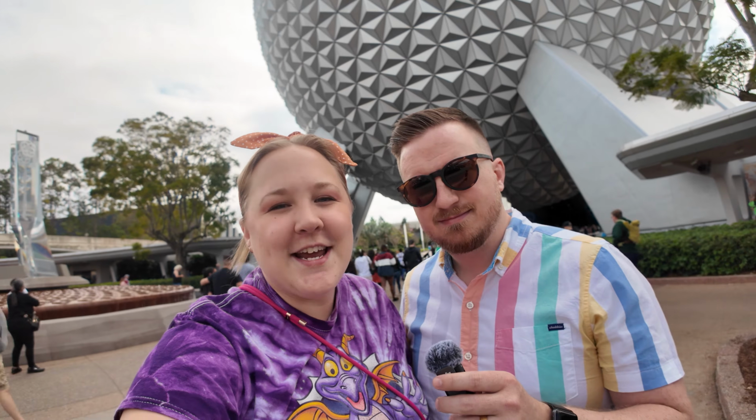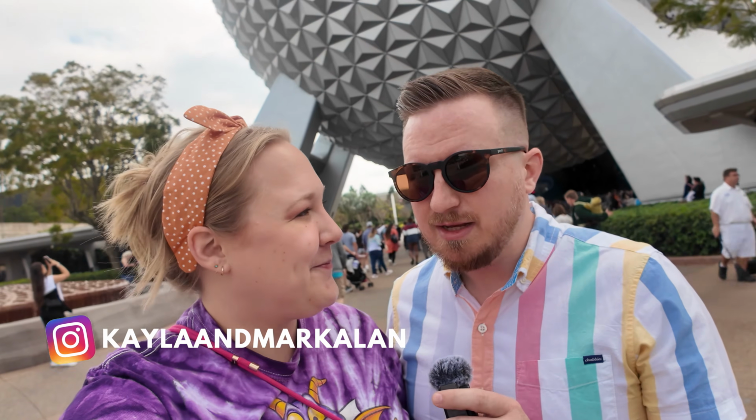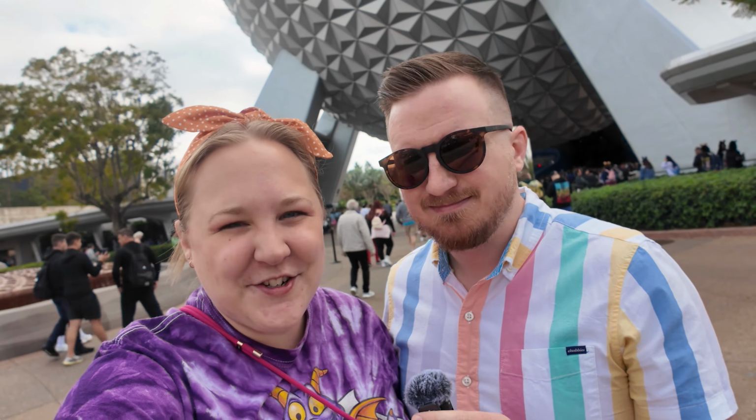We're here at Epcot today to show you some of our favorite tips and tricks when it comes to pin trading here at Disney World. We're gonna give you things that you should know and things that you maybe know but don't necessarily need. Let's go trade some pins.